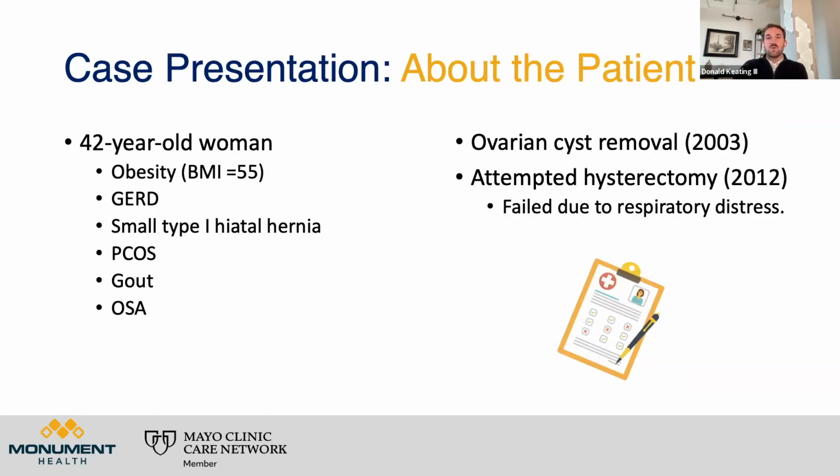So during this case, we had a 42-year-old woman who was admitted for elective robotic-assisted Roux-en-Y gastric bypass. She had tried diet and exercise modifications along with semaglutide for weight loss. That was done with little success, and so she was a good candidate for Roux-en-Y gastric bypass.